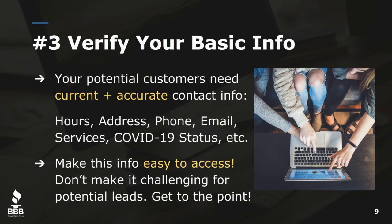Also, try to make this info as easy to access as possible. Don't make your potential leads have to scroll down your page very long or hit multiple subsites to figure out the best way to reach you. These people potentially want to work with you. Don't make it challenging. Get right to the point and make sure you have all this basic business information at their disposal.